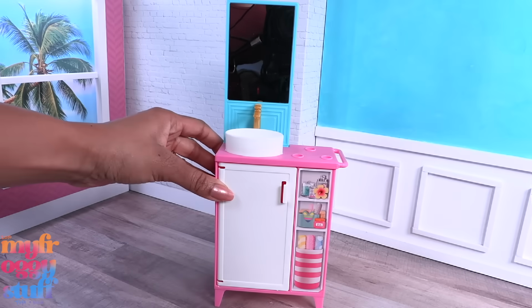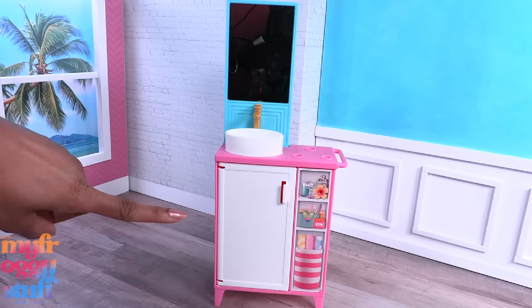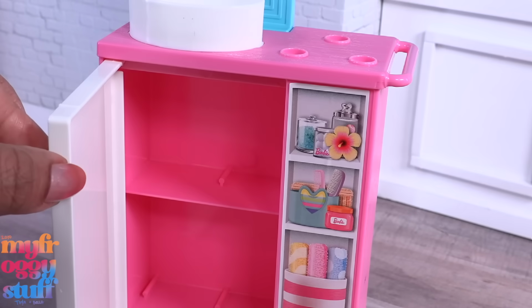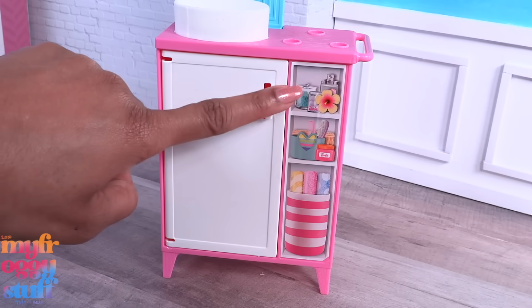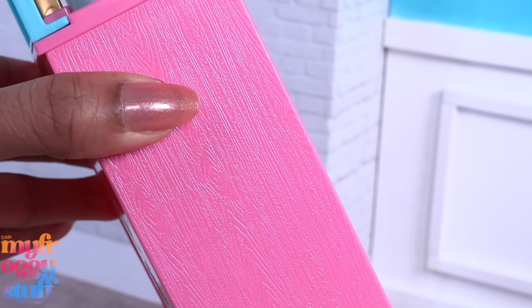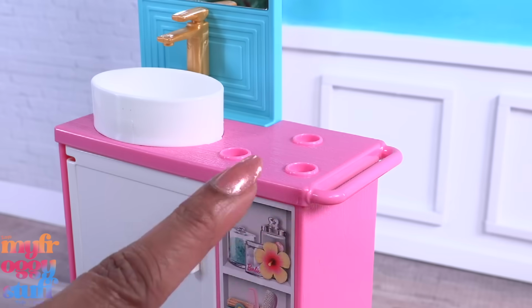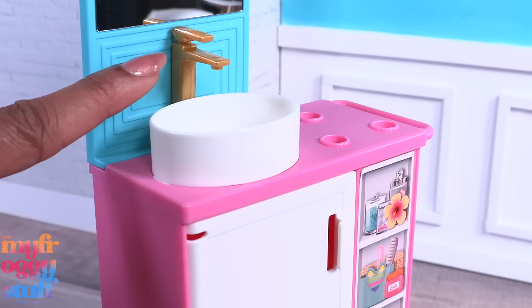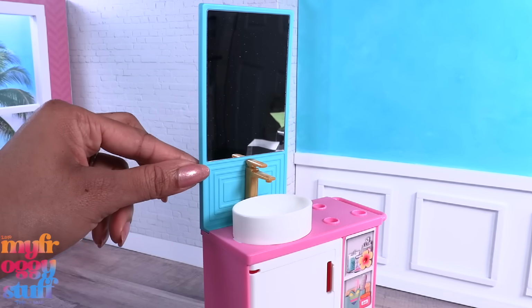In this playset, we get a pink bathroom cabinet with a white door that can open, and there is shelving inside. There's a picture of shelves on the side. Behind it, it is open in the back. The cabinet has a wood grain print, a small towel rack on the side. We get a white sink with a gold-colored faucet and a mirror framed with turquoise.